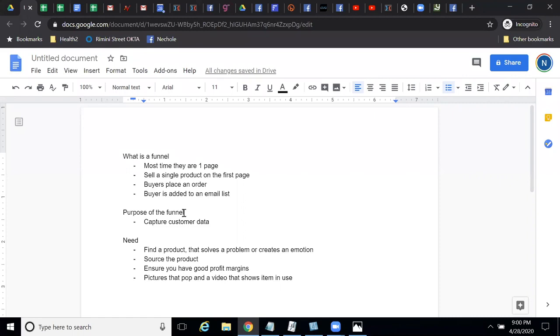So if for some reason Amazon restricts or suspends your account, or eBay shuts down your store, or Etsy says you can't sell anymore, you don't own that data unless you captured it. So the great thing about a funnel is that you can create a page that you can drive traffic to where you can capture the data, and then that way you can continue to market to them.